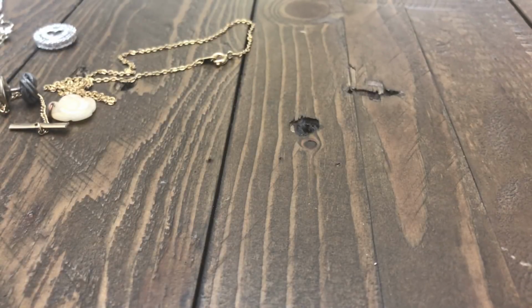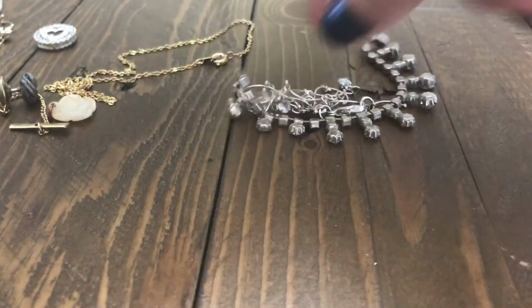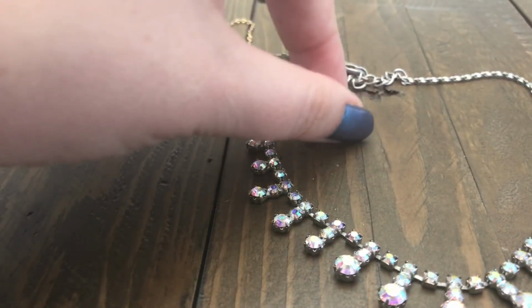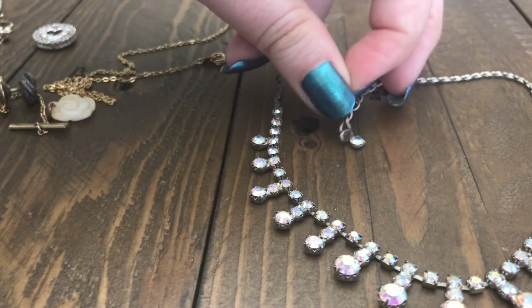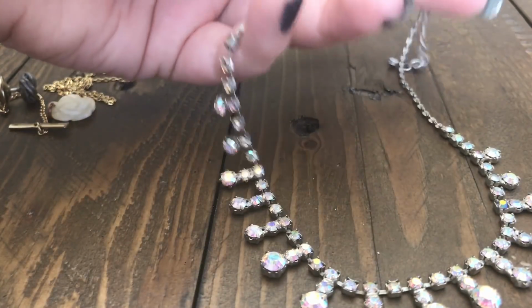Let's see what else we have. This one is, see, these ones I've already gone through and they're tangled still, or again. These are like the prom necklaces you see at Claire's. I think this one might be marked. No, it's not marked Claire's, but again, it's got a nice little detail with the rhinestone, and it's like a faux aurora borealis, which is kind of what they're trying to make it look like.